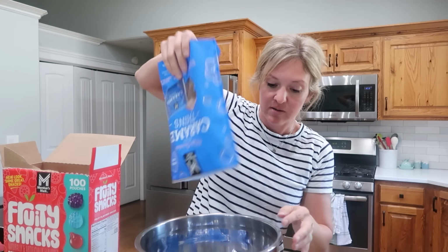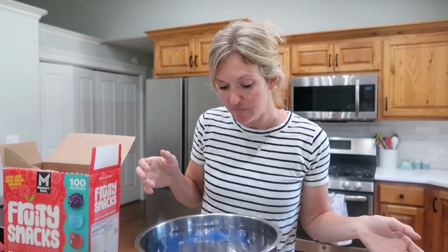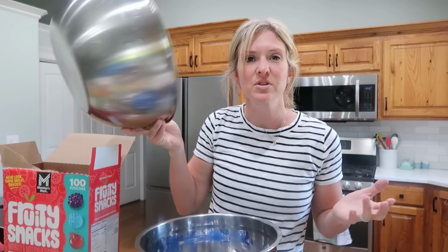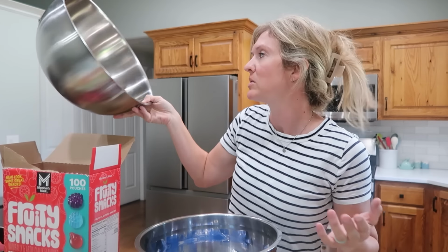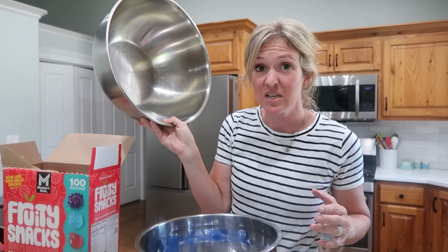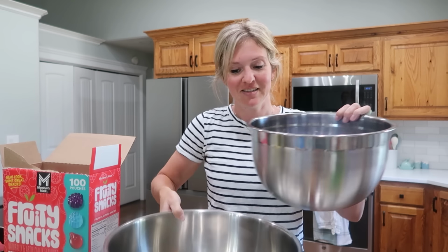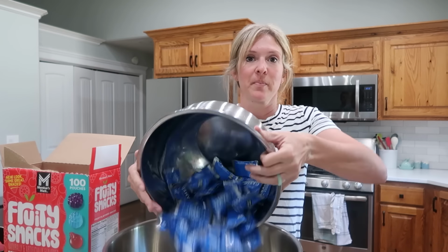So dump those in here. This bowl may not be big enough now that I'm looking at it. Let's go with the giant bowl. Okay, these bowls look very small on camera, but this is a giant bowl. I think this is 13 quarts, 15 quarts. It's very big. This one can fit inside this one. Fruit snacks.